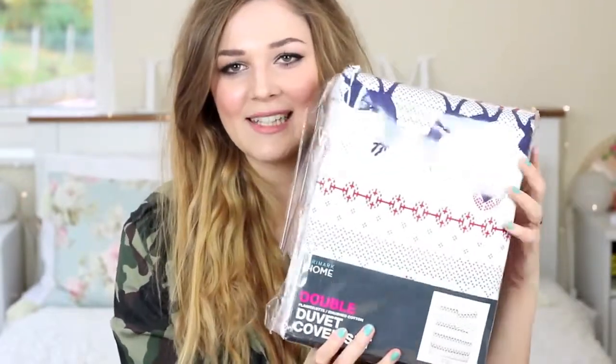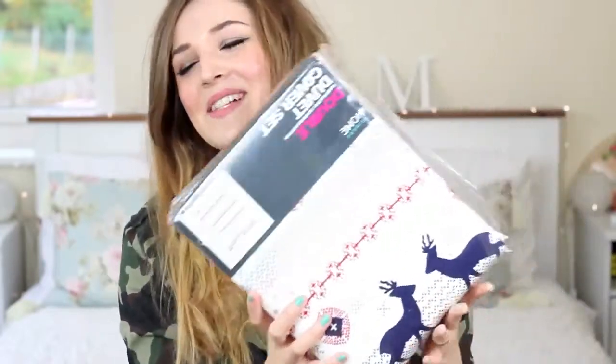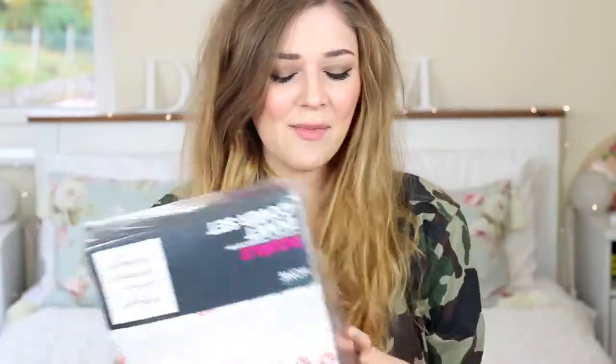Oh yeah, one last thing I got. Again, getting into the Christmas spirit, this is a duvet cover, not too exciting, but I just saw it and I had to pick it up. I don't know if you can see, it has reindeers on it, and it's sort of a Swedish print. I know there is a name for it, I can't think of it, but it goes in lines and it's a really lovely pattern. So I thought, I'm not going to put it on yet, I'm going to wait until Christmas, or maybe at least November, but yeah, I absolutely love that.